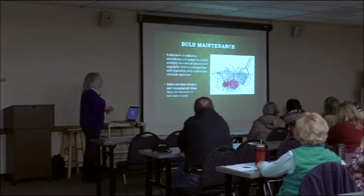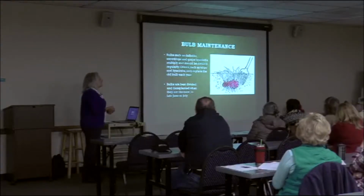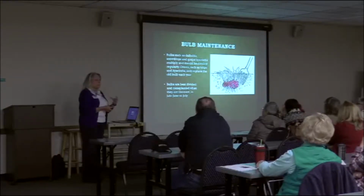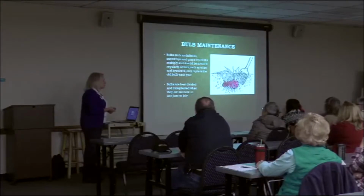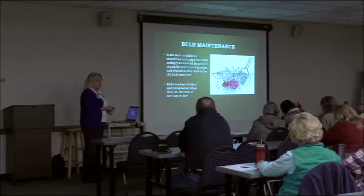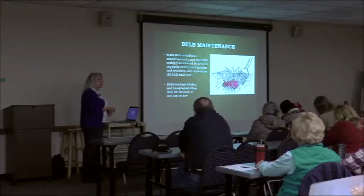Bulbs such as daffodils, snowdrops, and grape hyacinths multiply and should be divided regularly. Others, such as tulips and hyacinths, only replace the old bulb each year, so they don't make a big mass that gets crowded. Bulbs are best divided and transplanted when they are dormant in late June or July. Or you can do it at this time of year if you know where they are.